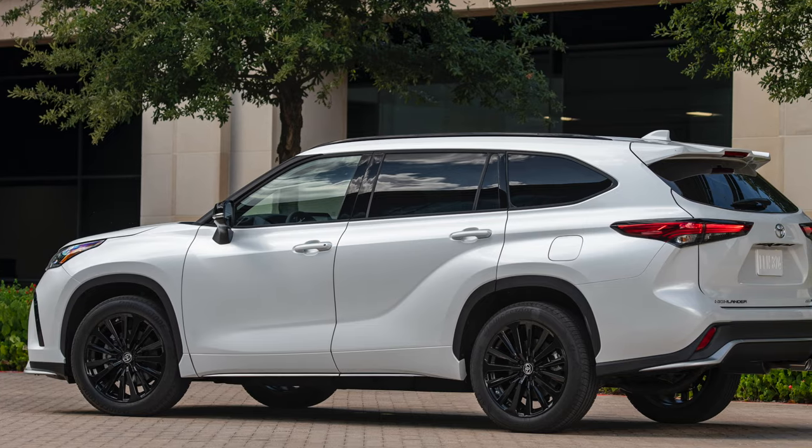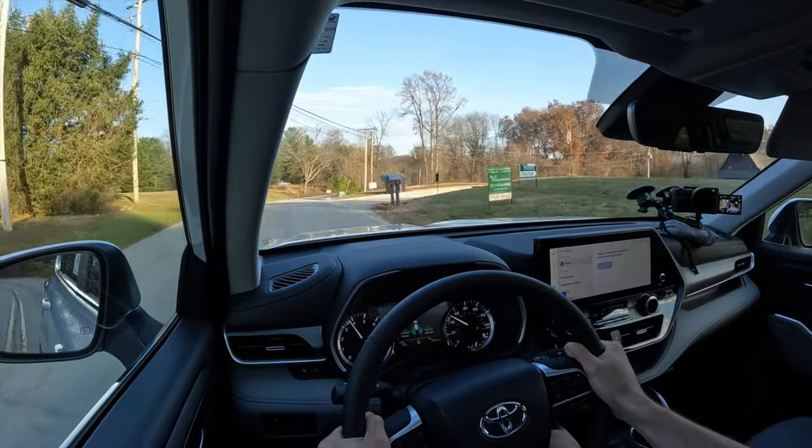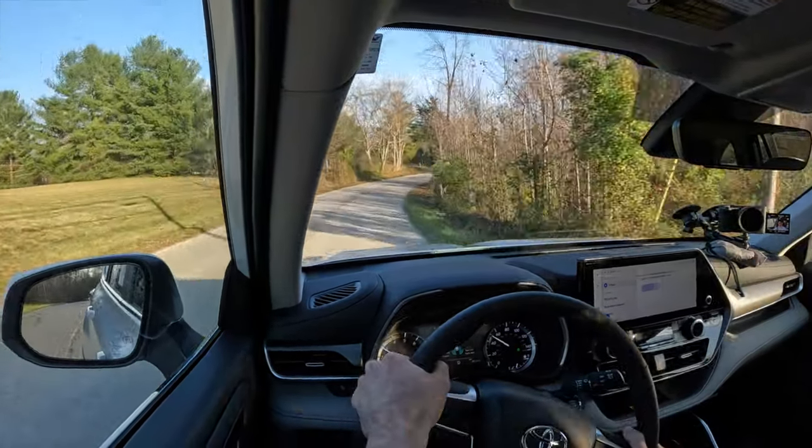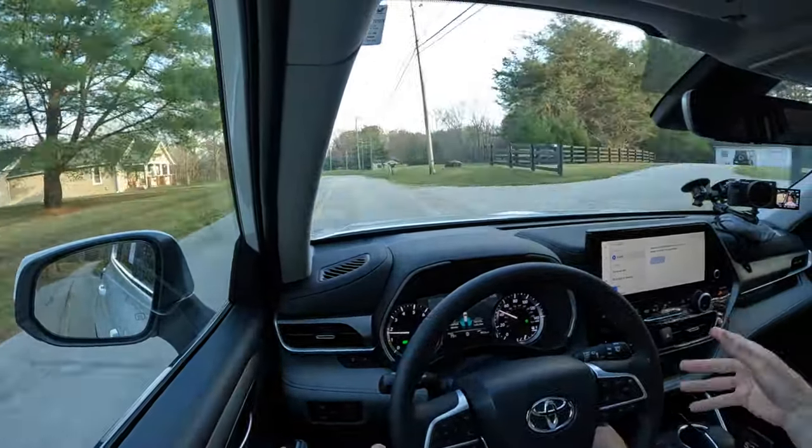But you can also get a sport suspension if you go with the XSE. I haven't driven that one yet, but if you guys want to see that, I'll try to get a hold of one. Now, when it comes to handling here in our XLE, you're going to have nicely weighted steering that is numb. It's a little bit more vague on center, especially than what I would like. There's more natural, predictable steering in the class. Really, if you care about handling and you want a $40,000-ish three-row SUV, get a Mazda CX-9. That's going to be a little bit tighter than this, but a much more engaging experience for sure.